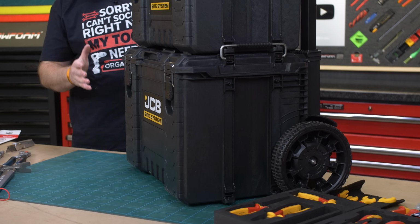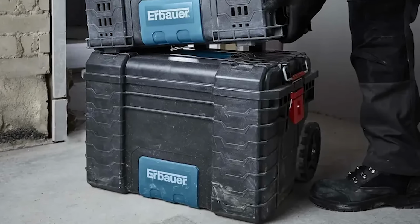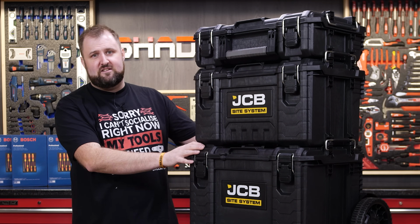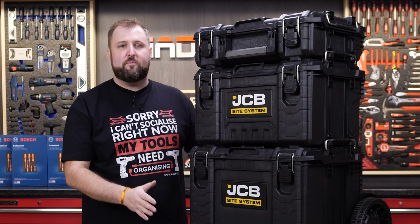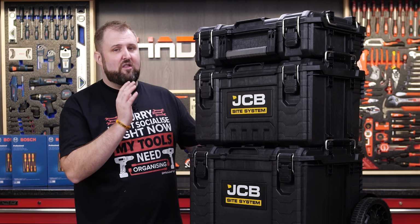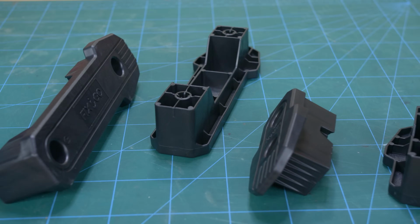Now, this is a box that's already on the market under numerous badges. You can get the Abara Connects, you've got the Rigid Pro Gear system. So it's a system which doesn't just integrate with the old Site System boxes, it also integrates with all of the other boxes that look very similar. But the JCB really is, at this point, the leader. They've got the most accessories to go with this, including the wall brackets that come with the box. And it's just a beastly little thing.